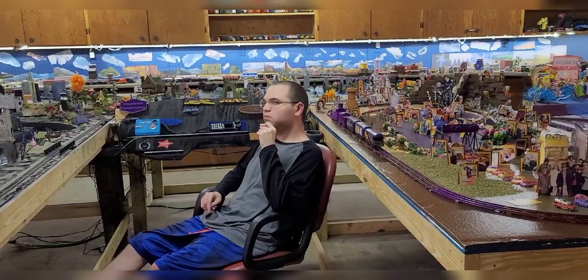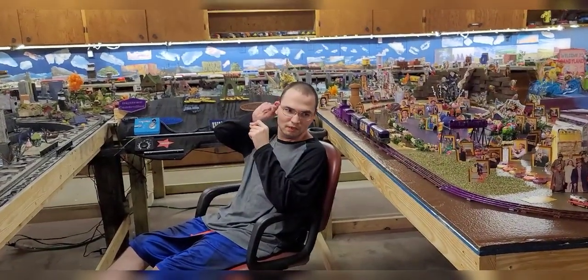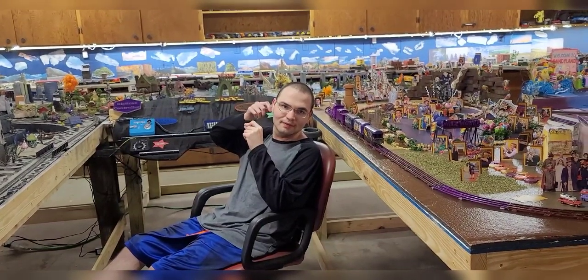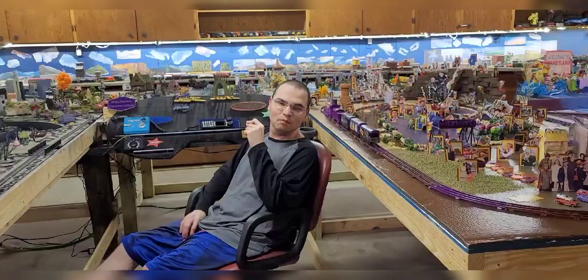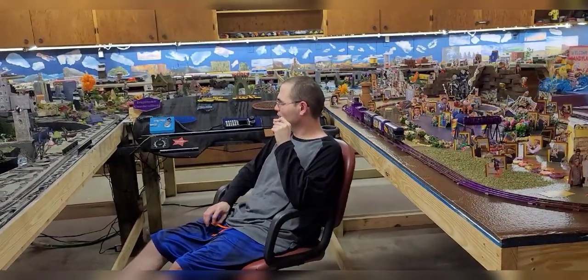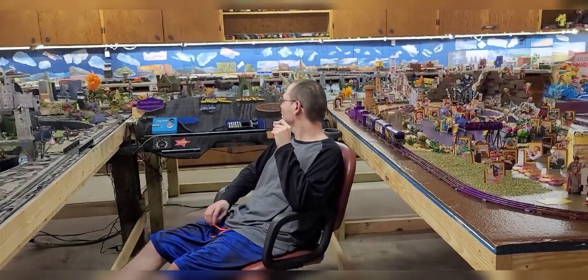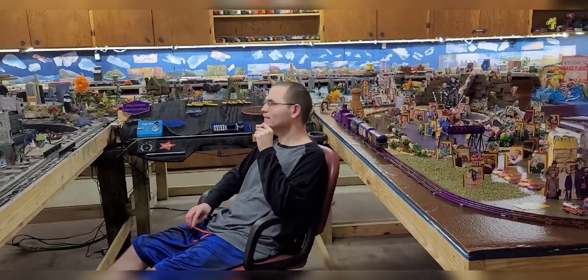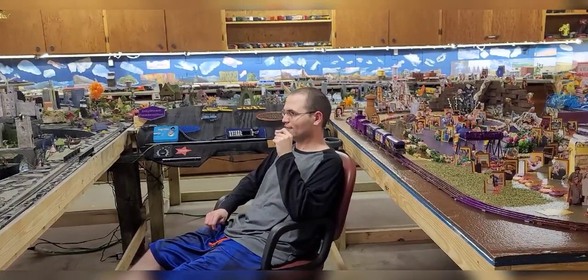But between the train show and this hobby shop, there was absolutely nobody that could fix N scale couplers. So we ended up getting a new engine that had the old knuckle couplers, because he has a couple freight cars that have knuckle couplers. So at least we have a train that is running on the Pirate layout now.